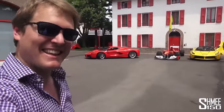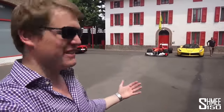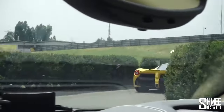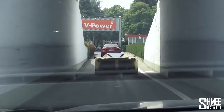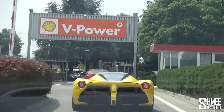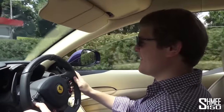You are a very lucky man. This is an amazing selection of cars, and thank you for being part of this, and I hope you guys have enjoyed it too. But we're going to head outside the gates because I think the Aperta is going to be driven out and we can see it out on the road before I bring things to a close. Sounds good. So this is surreal. We're following Greg's LaFerrari Aperta out of Fiorano.